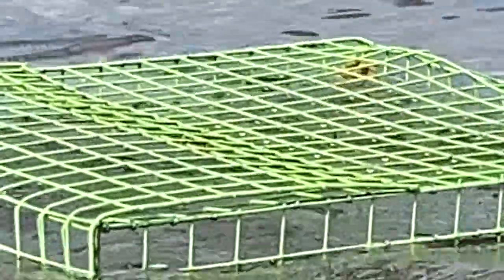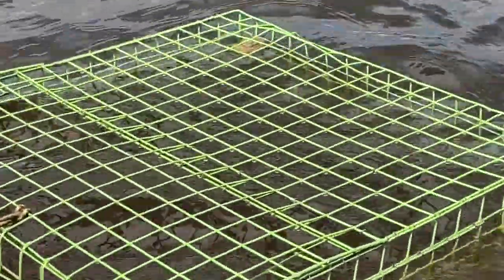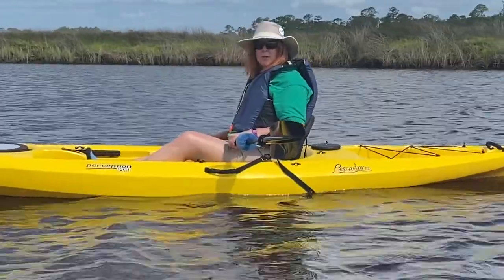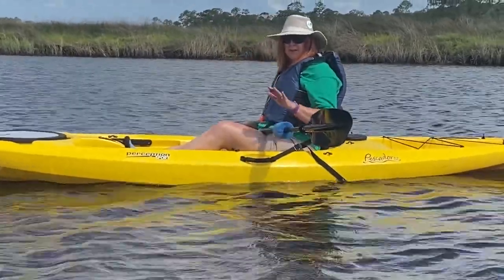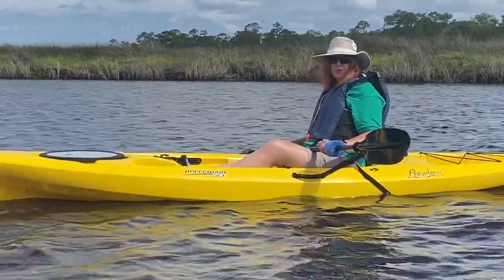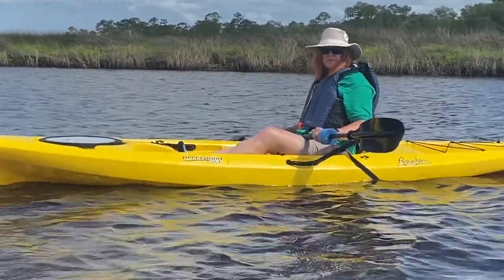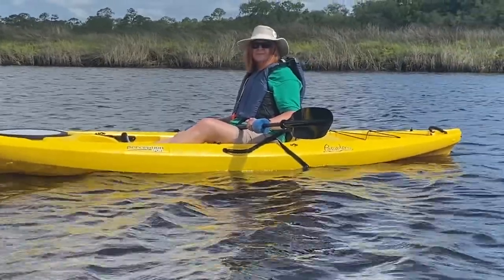I wonder if there's anything in it. Are you going to look? Well, I want to, but I need to move my kayak. I'm bumping into it. Those traps belong to commercial fishermen, and it is illegal for you to pick them up and touch them because they don't belong to you. Oh, that's right. We talked about that earlier when we saw the trap with the white buoy on it. Yes.